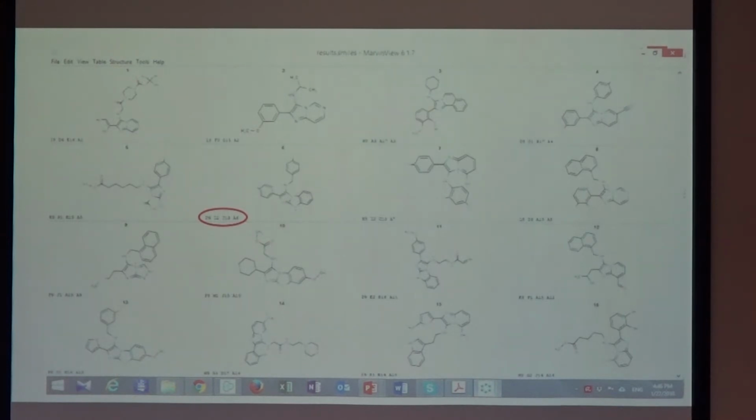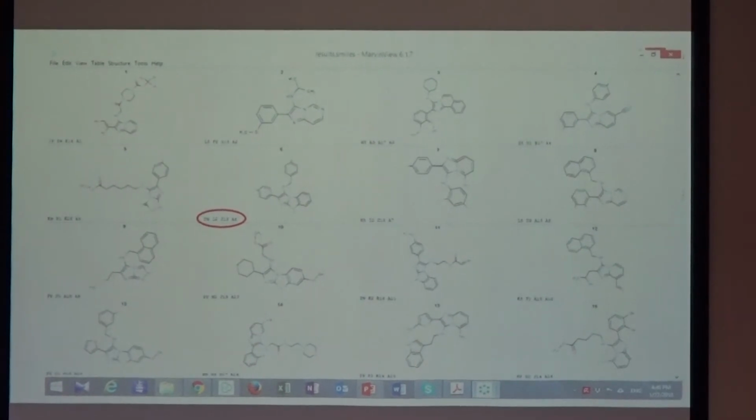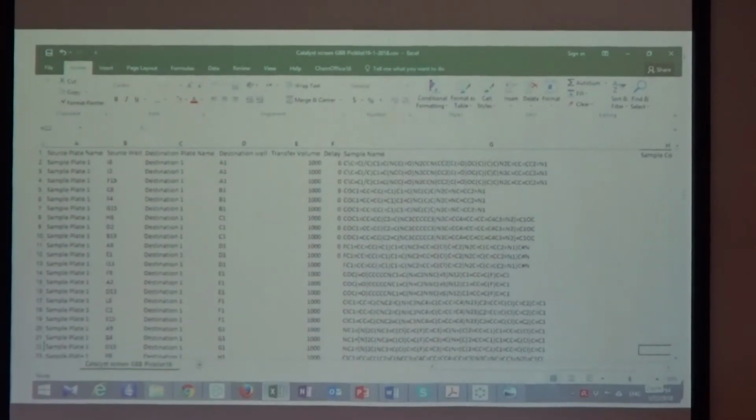And it's also important to mention that, of course, for us it's necessary to have a randomly generated library, because a combinatorial library is not good for us. I will show you on the next slide that with this library of starting materials we can have thousands of products. So we need a randomly generated library to cover everything. And the output that we get from this program is easily convertible to the pick list, which we can immediately have as an input to the Echo machine, and we can simply run it.